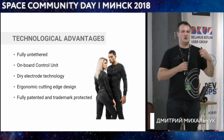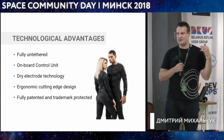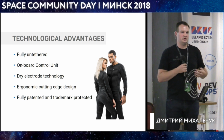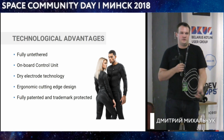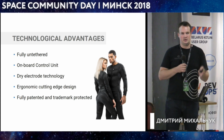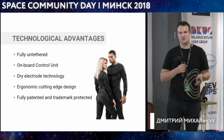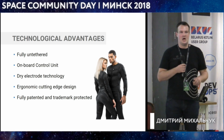The design has to be easy to put on. It has to be easy to get off. It has to be wearable to the point where it's not disturbing the wearer or the user. And on top of that, we've got a fully registered and patented design. So we have the know-how to create the electronics without overcomplicating things.